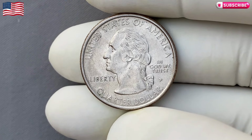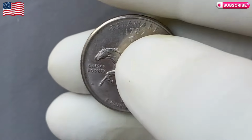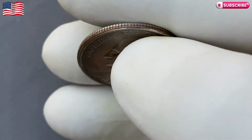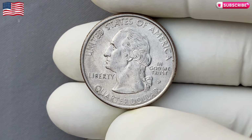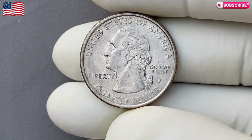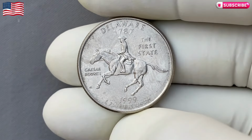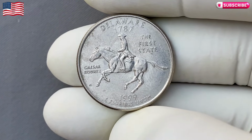But there's more to it than just the design. While millions of these quarters were minted, a small number of them have something that sets them apart, a minting error that makes them incredibly valuable. We're talking about the spitting horse error. The spitting horse error occurs on the Delaware quarter when there is a die clash during the minting process. As a result, a small line of metal appears near the horse's mouth, giving the illusion that the horse is spitting. This error is extremely rare and makes the coin one of the most highly sought-after pieces among collectors.